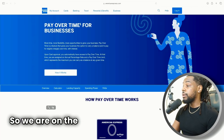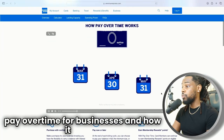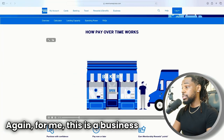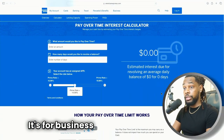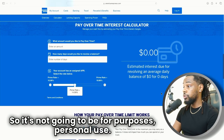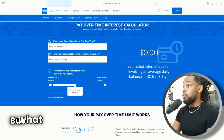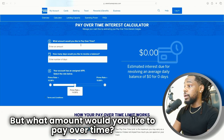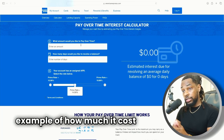So we are on the American Express website, Pay Over Time for businesses and how it works. Again, for me, this is a business card, and that's why I'm using it. It's for business purposes, so it's not going to be for personal use. If you're using this for personal, I can't really see how that would ever make sense. But what amount would you like to pay over time? I'm just going to give you an example of how much it costs for interest.